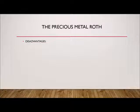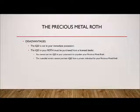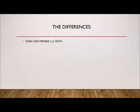The disadvantages. Okay, the IQD is not in your immediate possession. The IQD in your Roth must be purchased from a licensed dealer. You cannot use the IQD in your possession to populate your precious metal Roth. The custodial service cannot purchase IQD from a private individual for your precious metal Roth. So selling your personal IQD to an associate for repurchase isn't an option. It is with the other.